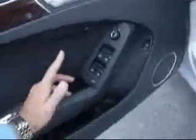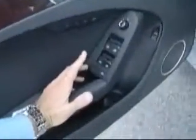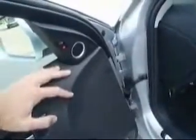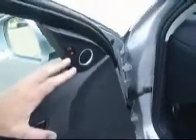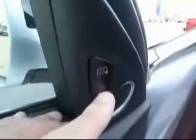Now this one's a Prestige model, which gives you pretty much everything you can ask for. It's got memory seats, it's got a Bang & Olufsen stereo system, basically the German speakers. It's absolutely unbelievable sound. I'm willing to bet it's probably the best sound system you'll ever see in a vehicle that comes from the factory.